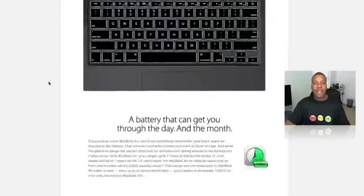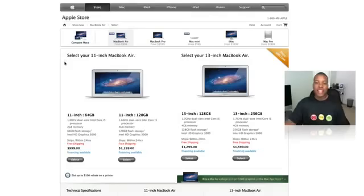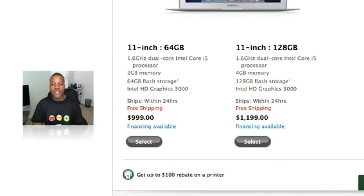The FaceTime camera is not the FaceTime HD camera as you will find with the new MacBook Pros and the new iMac, so that's one thing to take note of. But the overall performance of these new MacBook Airs has increased up to 2.5 times as fast as the previous version. The cheapest MacBook Air you can get is the 11 inch version. It's going to run you $1,000. With that, you get a 1.6 gigahertz dual core Intel Core i5 processor, 2 gigabytes of memory, 64 gigabytes of flash storage, and the Intel HD Graphics 3000.